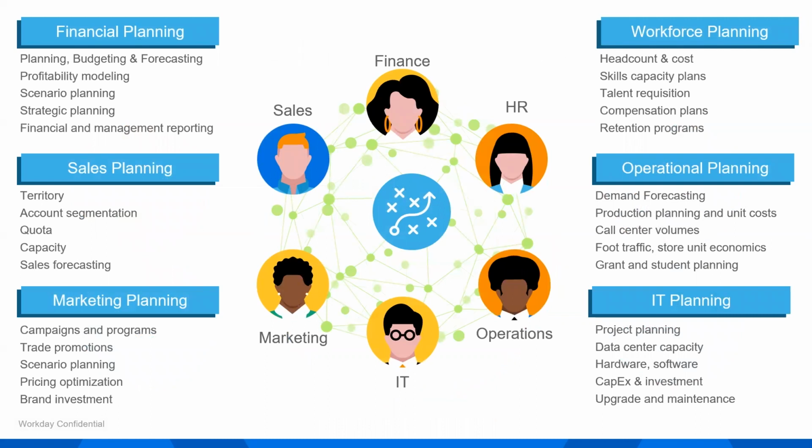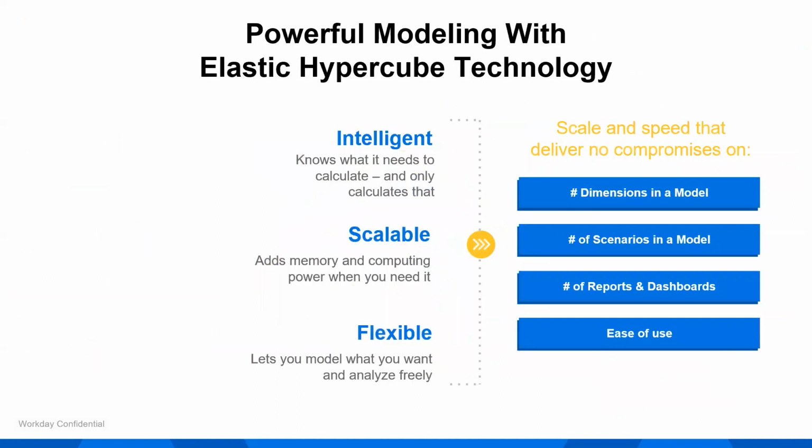And this slide gives you an idea of some of the areas of the business that you can model and plan using Adaptive, as it is not limited to core FP&A. You can model out really any operational area of the business that you want to with Adaptive.